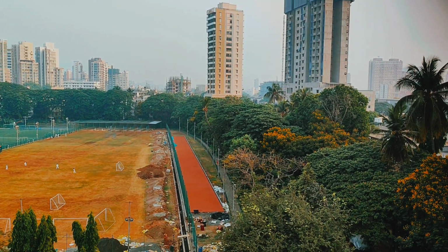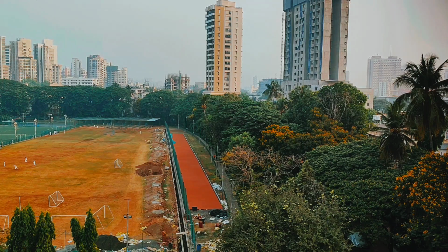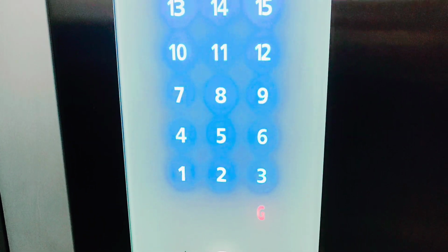Happy morning, Brompton riders. The view from the 16th floor. I am heading towards the cafe to meet all the Brompton owners of Mumbai.